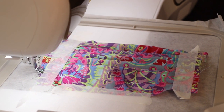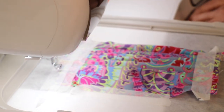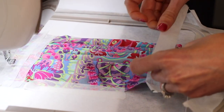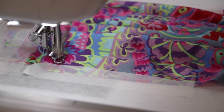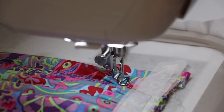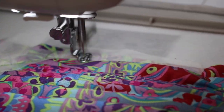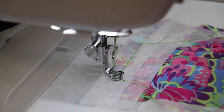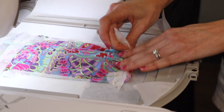But first I'm gonna put some more tape. You won't be sorry that you used lots of tape. So I'm now gonna take all this tape that I put on there off. I could do it later, but it's easier to do it now.